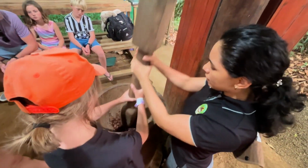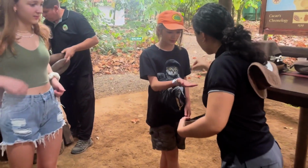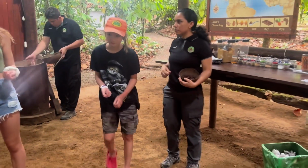Do you remember that the indigenous people that used to make this, it used to be a job for men in that time? Don't eat it, okay? As you can see, the last someone ate the seed.